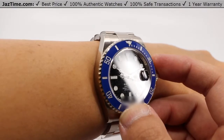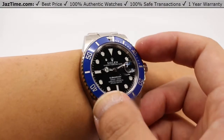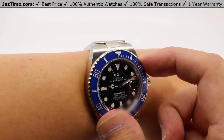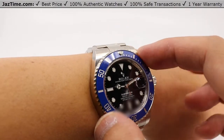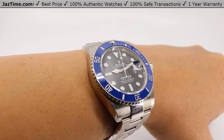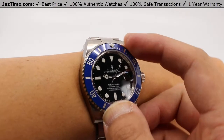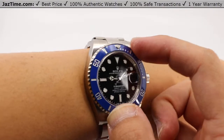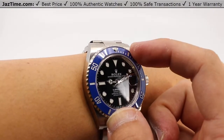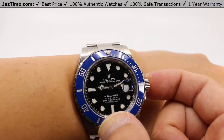Above this model would say be a Sea Dweller, Sky Dweller, Daytona, and so forth, each with their own respective functions. For those in the beginning stages and needing a timepiece for only something like keeping time and date, this is an excellent place to start. It balances aesthetics with professionalism and function. I personally consider this model a slight step up from that of the 116619 LB, and if you want, you can check out the video for that one on its own page right here on YouTube or on our website at jazztime.com.